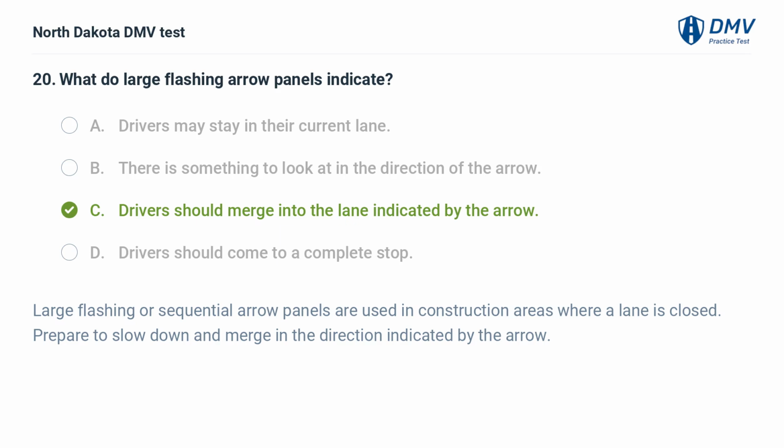Large flashing or sequential arrow panels are used in construction areas where a lane is closed. Prepare to slow down and merge in the direction indicated by the arrow.